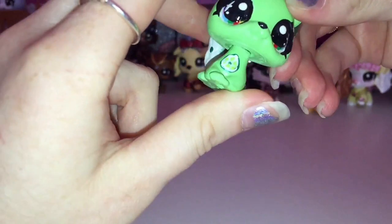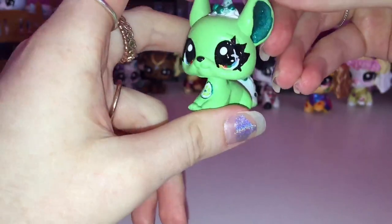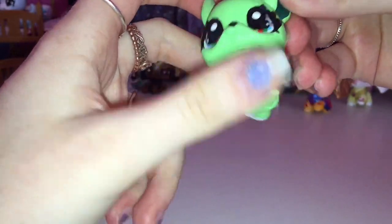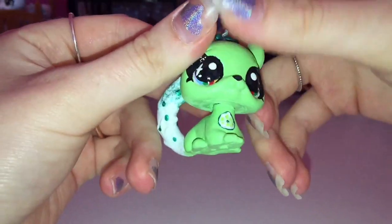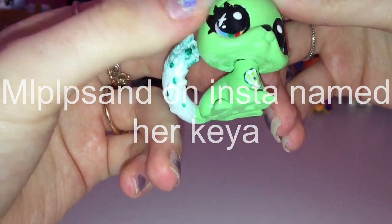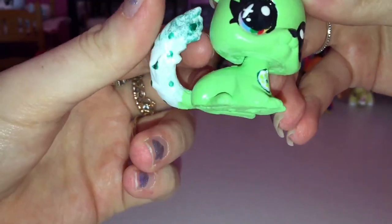So this is Kaylee. I'm thinking about changing her name though, because I don't like it. I chose her name, but I don't feel like it suits her. So I'm gonna change it to something else. I'm not sure what, but when I find out what, then I'll tell you.